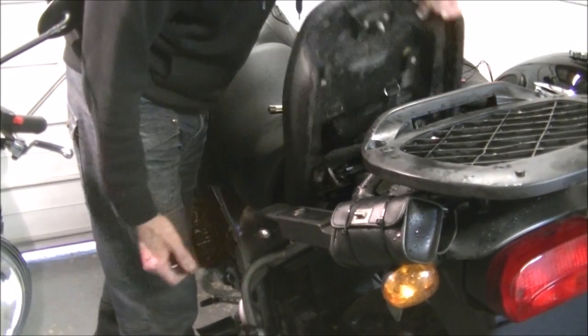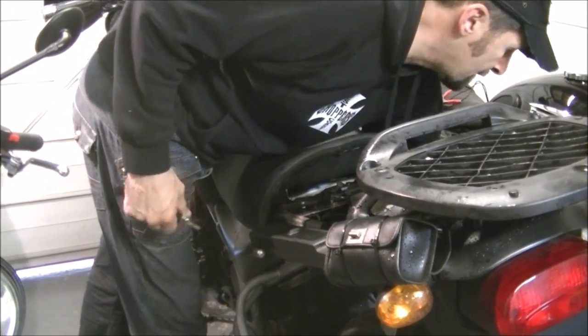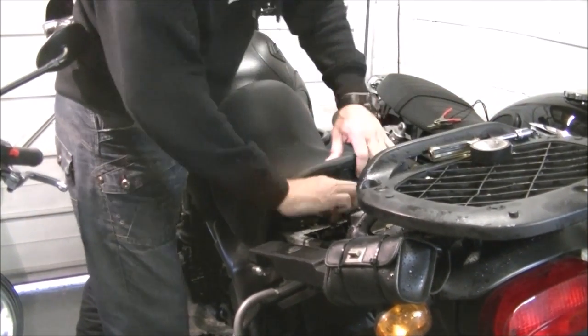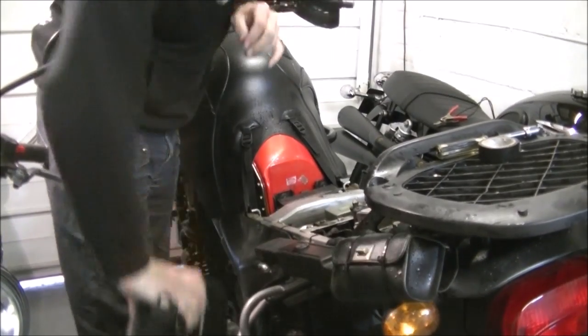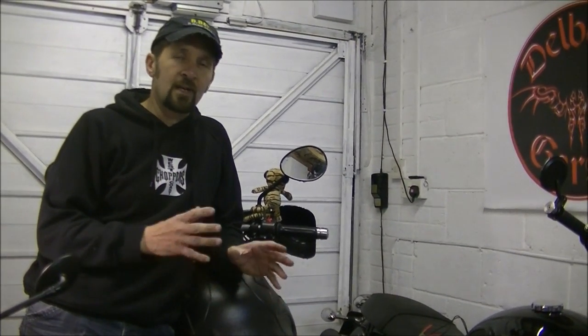Okay, the battery on the Tiger lives under the seat, like so many bikes, and all we're going to do is take that off out of the way. Now, if you don't ride your bike in the winter, that's up to you. But personally, this Tiger I ride every single day. I don't own a car, so this is my transport.